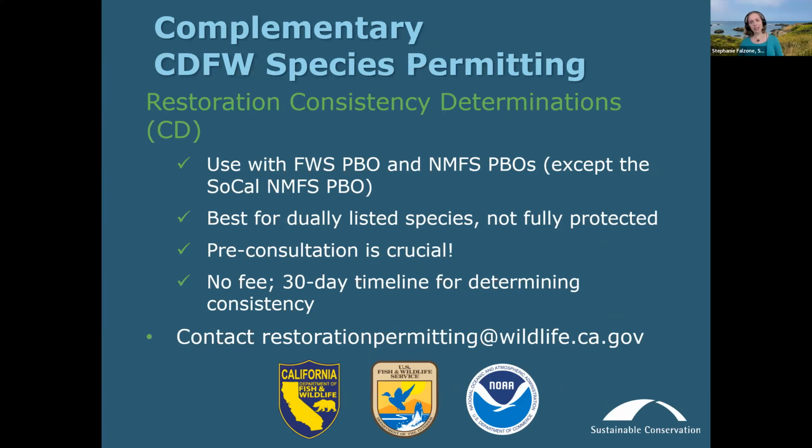There's an additional efficiency from this PBO. As I said, we had CDFW review the measures, and a kind of bonus efficiency we got from that and from putting a bit of language into the take statement is that DFW can issue what's called a restoration consistency determination. And this is a great option if you've got species at your project that are state listed, but not fully protected species. So this CD is in lieu of an incidental take permit from CDFW. It's issued within 30 days, has no fee. Financial assurances and full mitigation are not required. So it's a great option if it can work for your project, and it can also be used with the NOAA PBOs that I talked about, except for the South Coast one, so just the North and Central Coast.